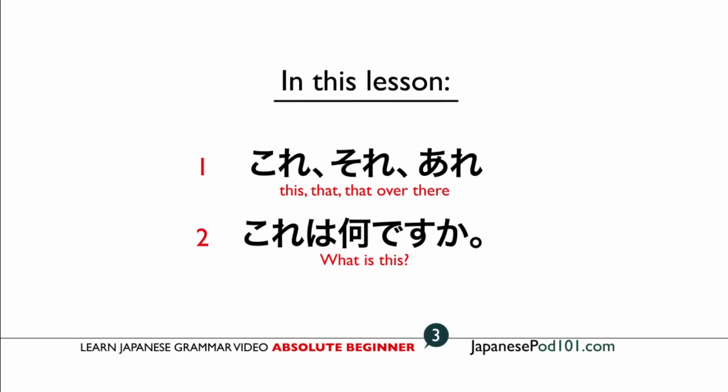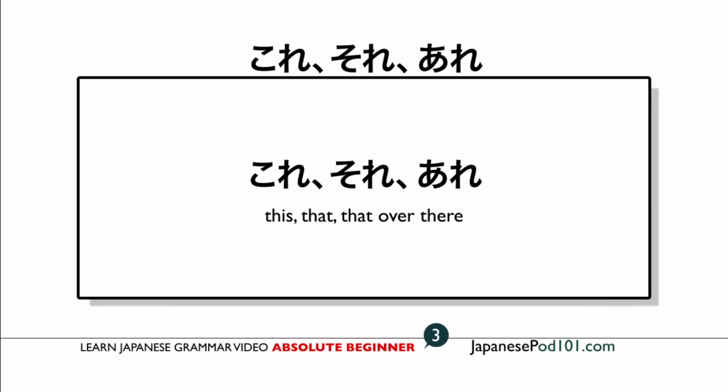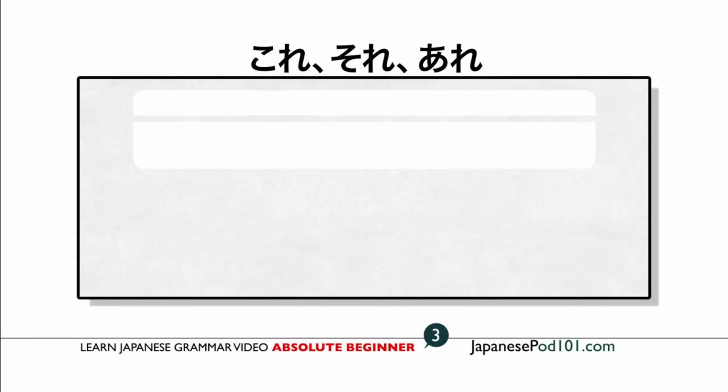Ready? Let's get started. これ、それ、あれ。 In this lesson, we're looking at Ko-so-a-do words. So, how do we explain what they are then? Well, Ko-so-a-do words are words that indicate what you're talking about.